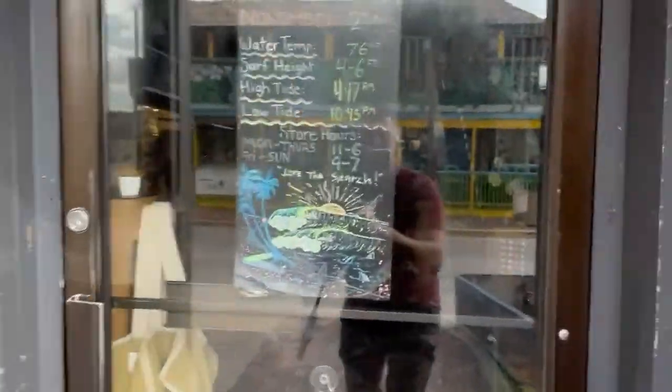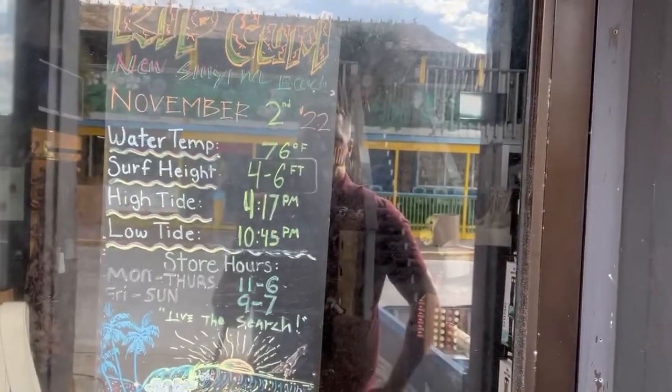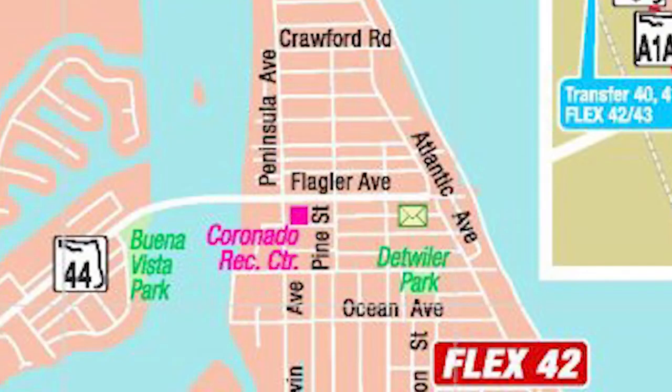Behind me, here we go. Today's water temp on November, oh, that's yesterday. Okay, just kidding. Flagler Avenue goes all the way from the beach to the river, so you could catch the sunrise and the sunset all in one day. So you can see behind me the shops of Seaside Station. It looks empty because it is early in the day, and this is probably the best time to come if you're local, if you're visiting during the week in the mornings.